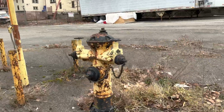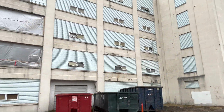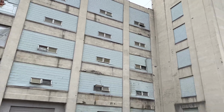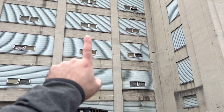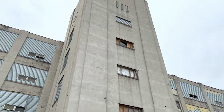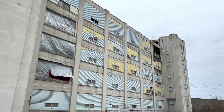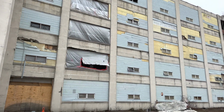Look at this old fire hydrant. That thing's in pretty rough shape. Seems like they're gonna have a lot of windows to replace. Now, part of the reason that all the Endicott Johnson factories didn't really have windows, or if they did have windows, they were painted over, was because they didn't want the workers getting distracted by looking outside. They wanted them focusing on their work.